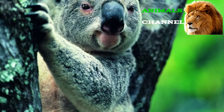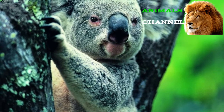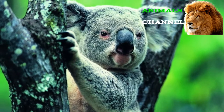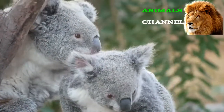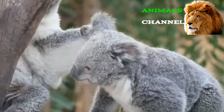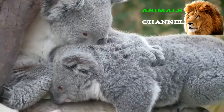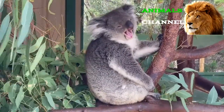Koala, frequently asked questions. Are koalas herbivores, carnivores, or omnivores? Koalas are herbivores, meaning they eat plants. What kingdom do koalas belong to? Koalas belong to the kingdom Animalia. What phylum do koalas belong to? Koalas belong to the phylum Chordata. What class do koalas belong to? Koalas belong to the class Mammalia.